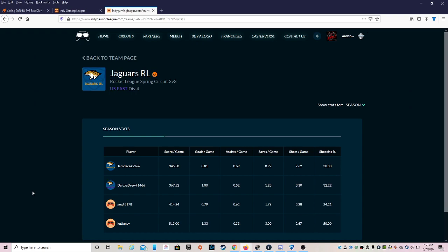And for the Jaguars, I guess I could look at the matchup to see who actually played, but again, these are respectable numbers, really good numbers for a 5-1 team. This seems to be a slightly more defensive team, but still, Cat Fancy and Deluxe Drew could put the ball in the back of the net, and don't count out Gag. These numbers might seem a little low, but the leading setup person has good saves numbers. The shot percentages look a little low, but again, that's all fine.